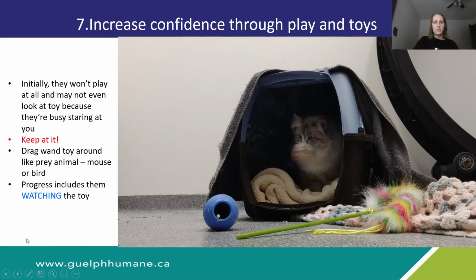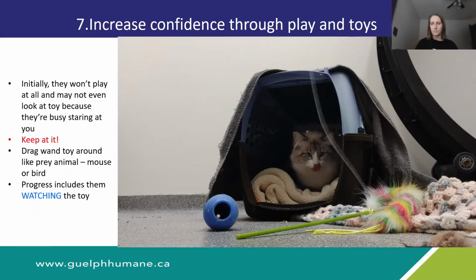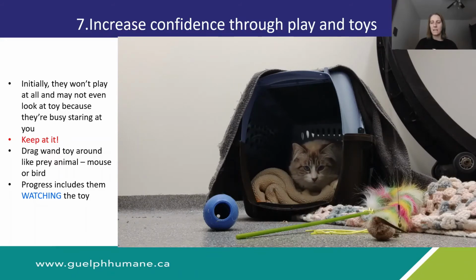And I'll just start by saying this is about a 2-minute video. So pay attention to what happens in 2 minutes. And you see that she's watching the toy. You might have noticed that she looked up at me. So she does keep checking me out. But also sometimes I think she might be looking at the top of the toy to see where it's coming from. And notice how I keep dragging it around in front of her, like a little rodent might move.